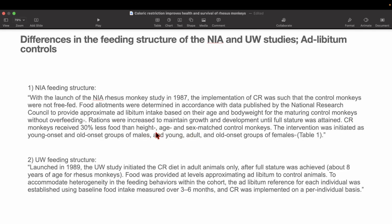So you have two groups. You have a control group not fed ad libitum, but fed at an approximate value, avoiding excessive overfeeding. And then you had the experimental group, which was a calorically restricted group. They just received 30% less food than the monkeys matched for height, age, and sex. Then it gets a little bit confusing, and we'll go through this when we get a little bit more into the study.